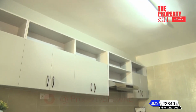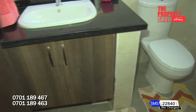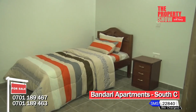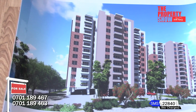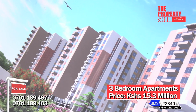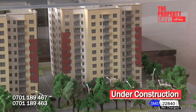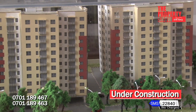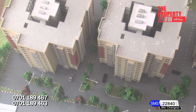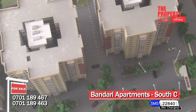and low level cabinets and granite worktop, pantry, laundry area, visitors cloakroom. All bedrooms are en-suite and fitted with MDF wardrobes, en-suite domestic staff quarter. Salient features include perimeter wall, cabro paved driveways, ample parking, 2 high-speed lifts, common areas power backup, landscaping, children's play area, underground and overhead storage water tanks, internet and MATV connectivity, main and borehole water supply, and solar water heating.